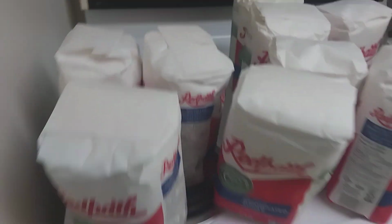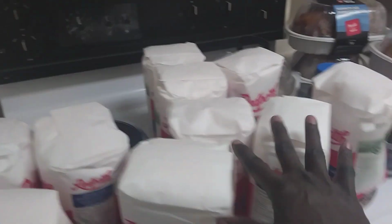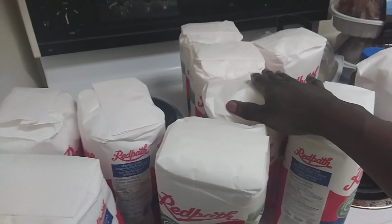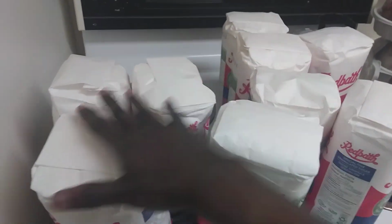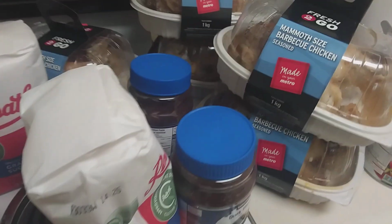Well, ladies and gentlemen, see, what is grocery shopping? A 20 kilogram of sugars, 2, 4, 6, 8, 10, of 2 kilograms, that's 20 kilograms here. Then I have those, 1, 6 of them here.